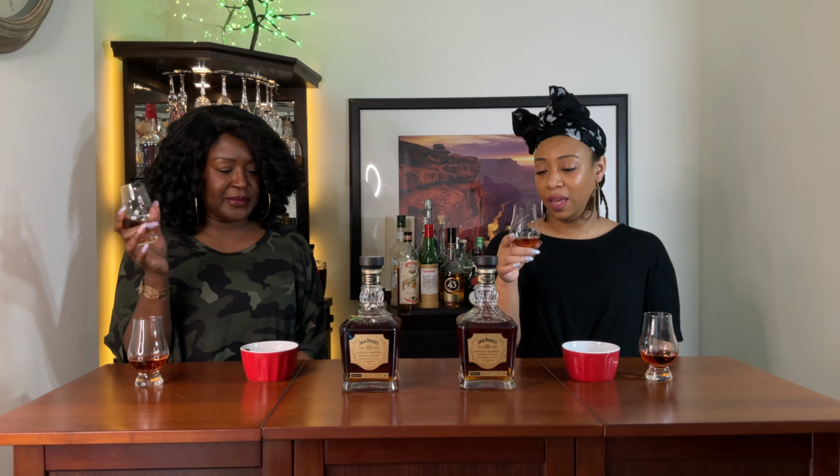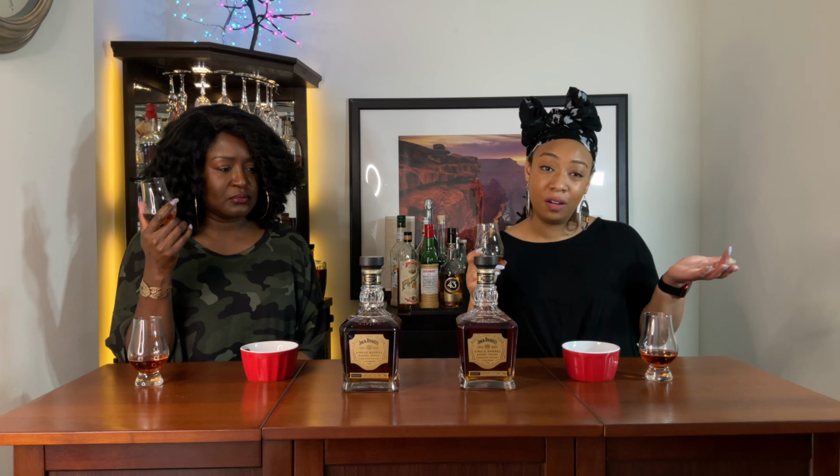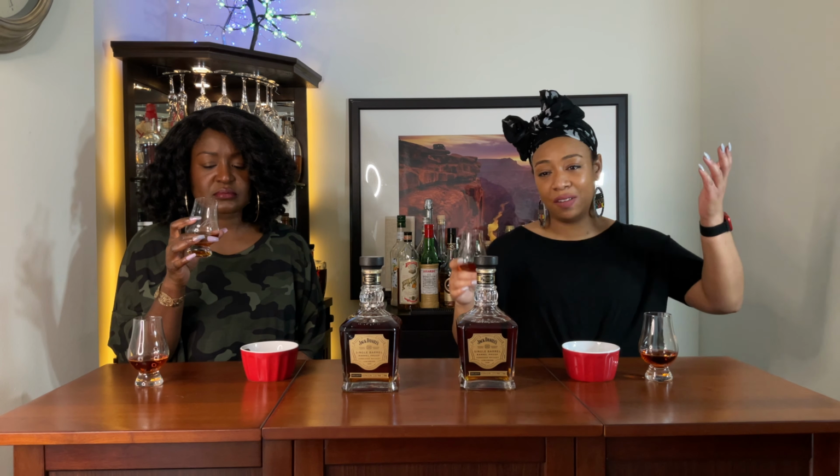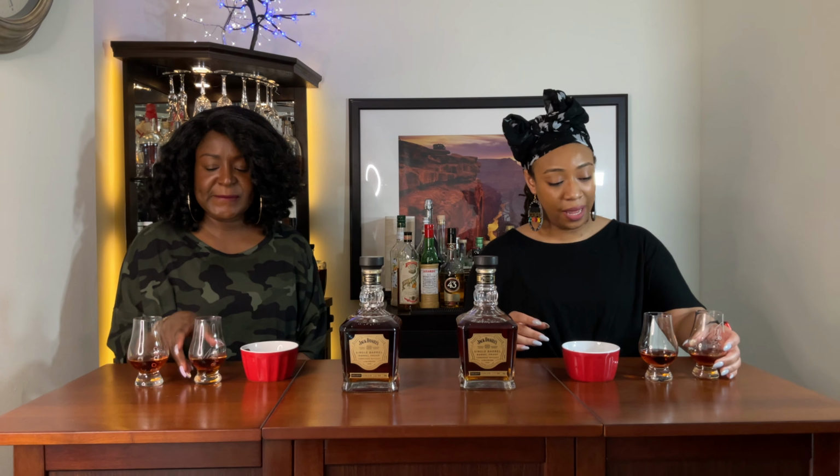We didn't discuss it, but the mash bill has 12% rye in it. Yes, 12% rye, 80% corn, and 8% malted barley. Both of them have the same mash bill, right? I believe all their single barrels do. I didn't find any information that said any were distinguished from the others outside of where they're stored, height, stuff like that. Definitely interesting. I like it. It's not bad, an easy sipper. You were a little hesitant, but we are right.